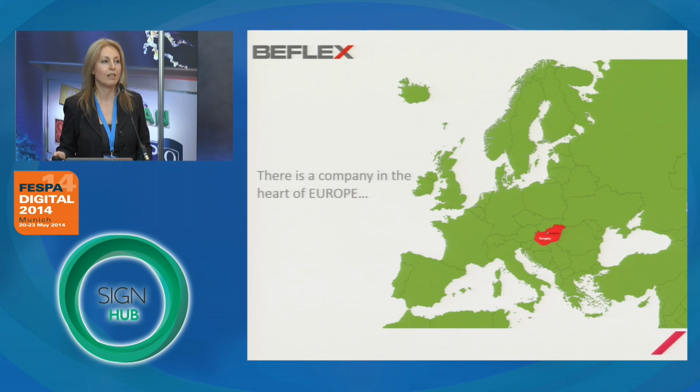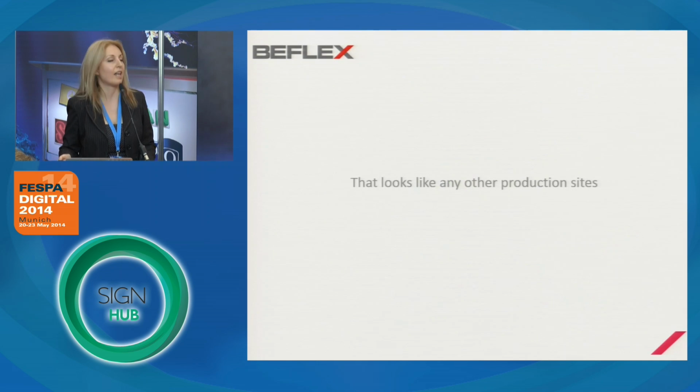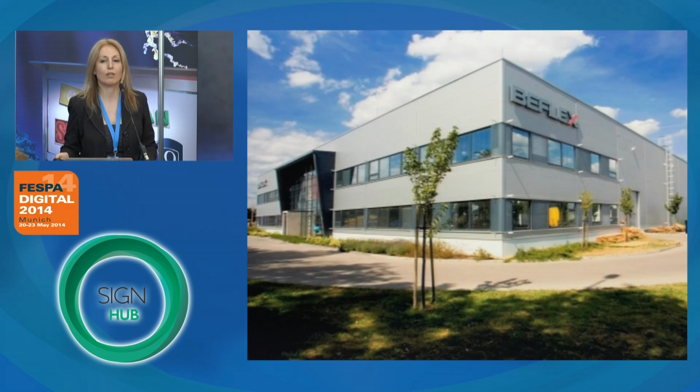BEFLEX is a Hungarian company situated in Budapest, in the heart of Europe. At first sight, the company looks like any other production company. We have different production divisions, and we started the business in 1991, 23 years ago, and since then we have achieved large results and goals. Our turnover is about 50 million euros per year, and we supply large chains like Tesco or Spar, the electronic industry and the FMCG industry, with a very wide range of products and also services.